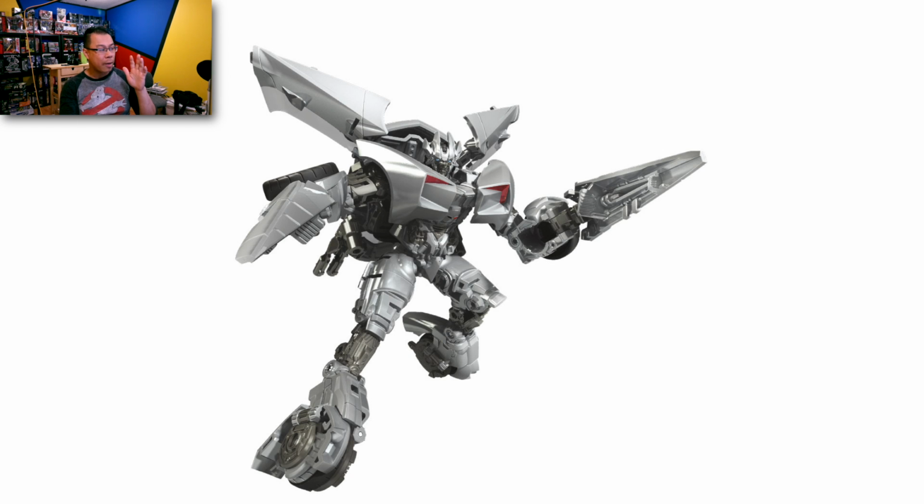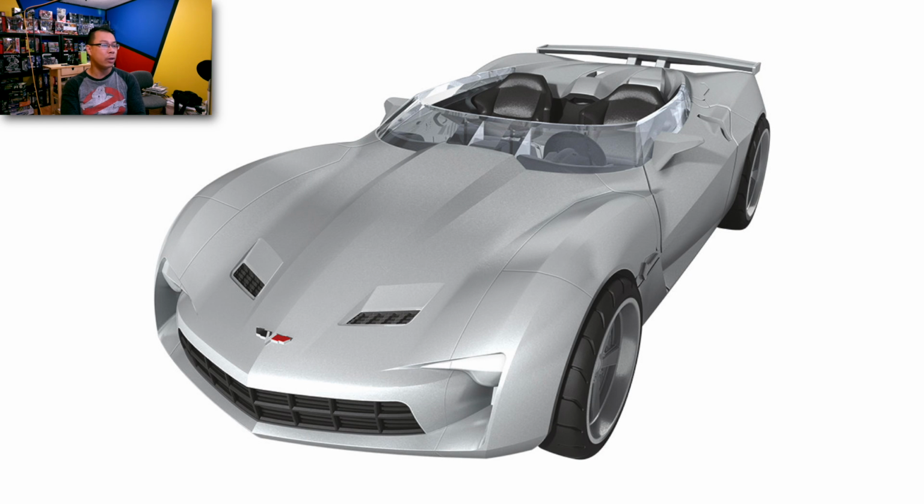It just makes for a more dynamic and better looking robot. And of course, the vehicle mode looks great. It is, of course, the Dark of the Moon version, so it is a convertible.